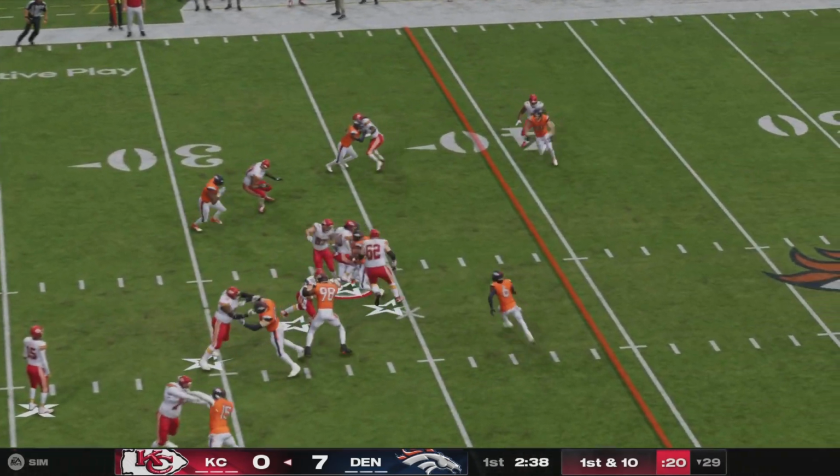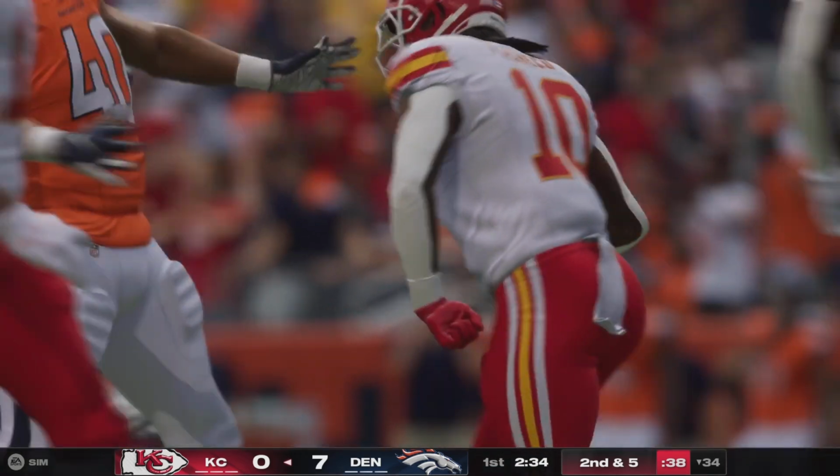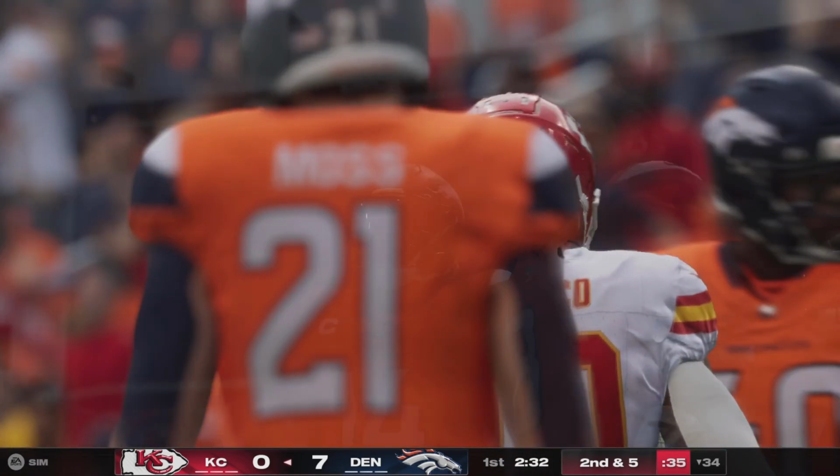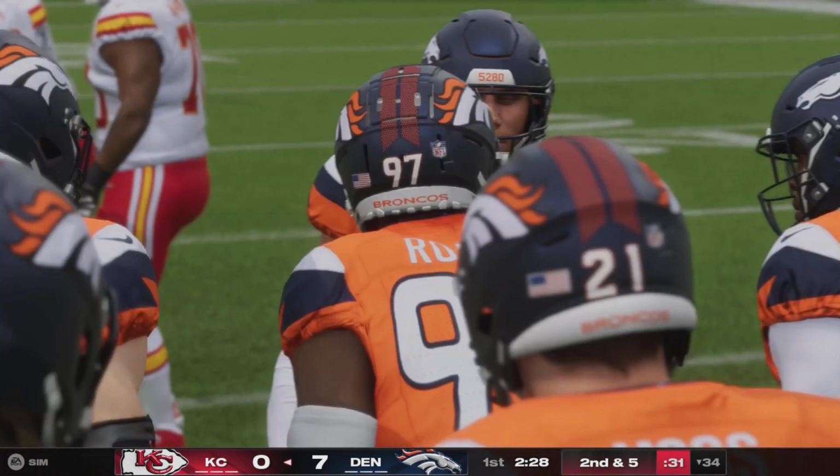We'll start the drive here with Pacheco. And he'll take this up near the 35, maybe the 34. 5 yards on the carry. Good pickup on 1st down. Oh, that was a thing of beauty right there.